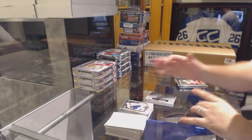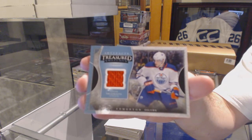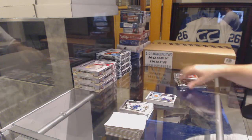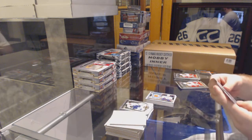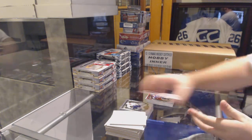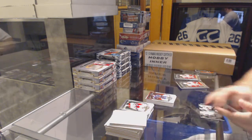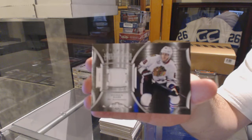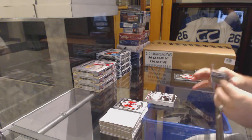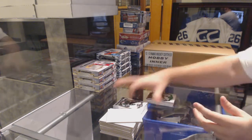For the Oilers, treasured swatches jersey, Leon Draisaitl. For the St. Louis Blues, $9.99 of Tarasenko, $9.99. For the Chicago Blackhawks, Lord Stanley's Legacy Relics, Patrick Kane. For the Minnesota Wild, number to 99, Emerald Charlie Coyle.